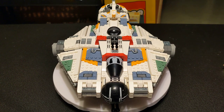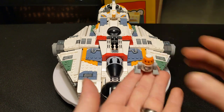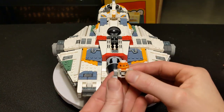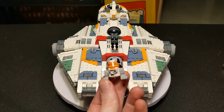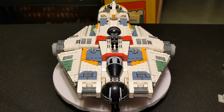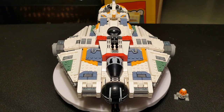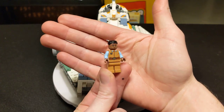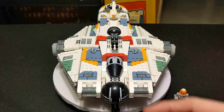We have Chopper with white body, as opposed to the gray in the first one. He goes for about $16, because he is new, and all 5 of these figures are unique to this set, because they are all new. So I'll just say that now, so I don't have to say it for each of them. So Chopper's $16. You have First Officer Hawkins. He goes for about $11.